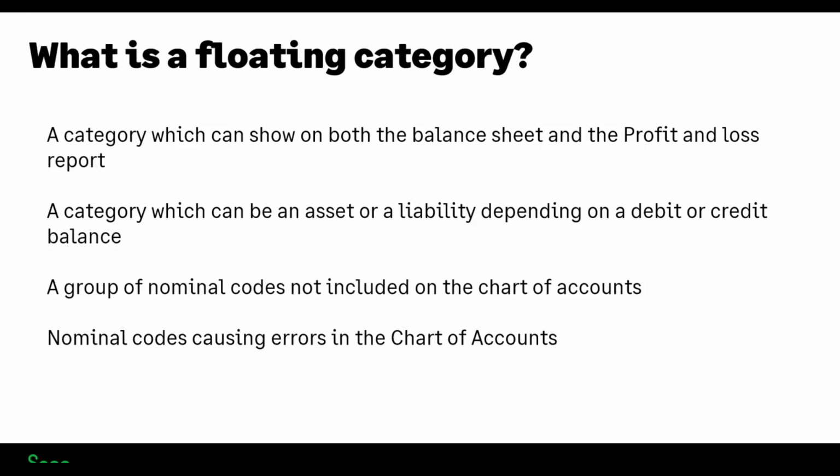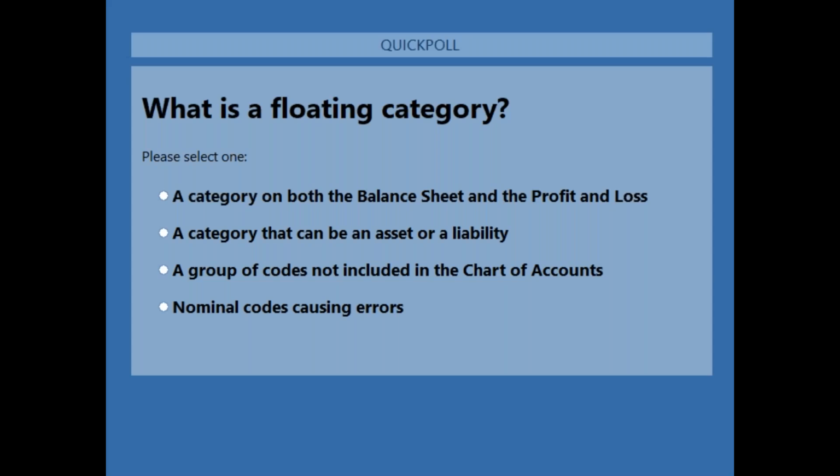Next question. What is a floating category? A category which can show on both the balance sheet and the profit and loss report? Is it a category which can be an asset or a liability, depending on a debit or credit balance? Could it be a group of nominal codes not included on the chart of accounts, or nominal codes causing errors in the chart of accounts? What is a floating category?